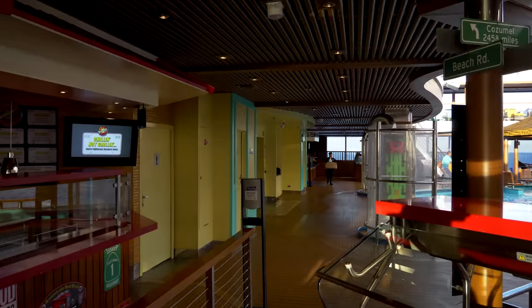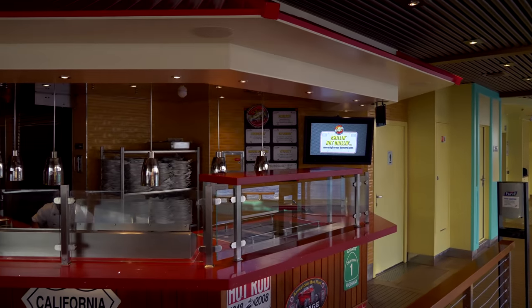All right, continuing our pool deck extravaganza, there's so much here to do. You'll find Guy's Burger Joint, which is great burgers, great fries. They're open during the day, so come here for lunch and get all your burgers. Amazing.